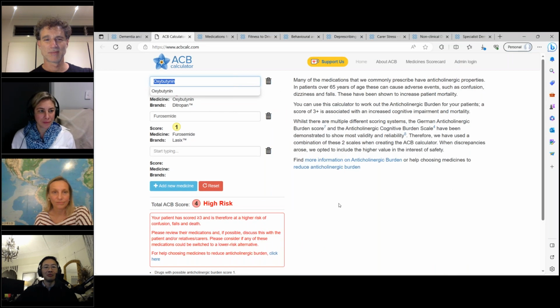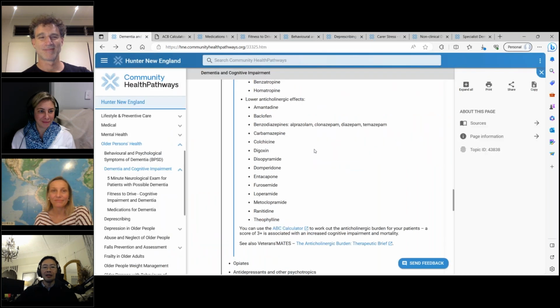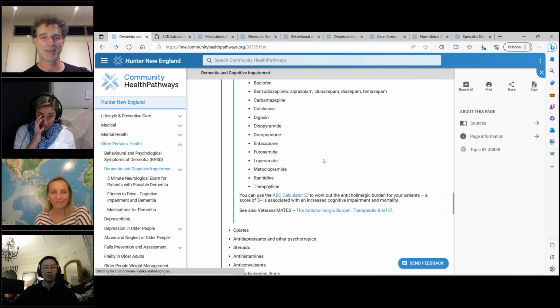That's it here, for example. I was just playing around with it before. This was one of my patients who was on oxybutynin and furosemide, had a score over 4, and this is only in the last few months when I stopped those 2 medications, really remarkable improvement in function. So a very powerful tool and a really good reminder about things that can make an impact on our patient.